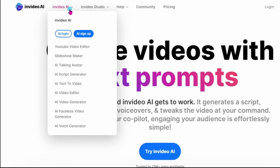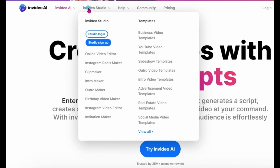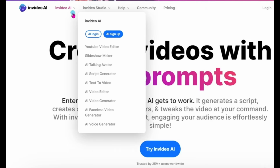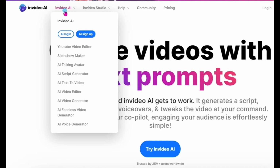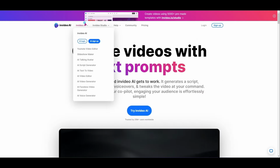So go ahead and take a look at the features that Invideo AI has versus what the Studio has, to figure out which one, or if you need both, to get done what you're looking to do with your video creation. Definitely wish I had known that before I signed up for Invideo AI, but since we're an AI channel, we're going to do a month of Invideo AI, and then a month of Invideo Studio, and I'll do a video on what all of those features are soon. That way it'll help you determine which one is best for you.